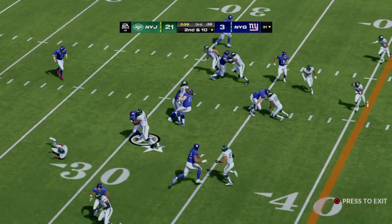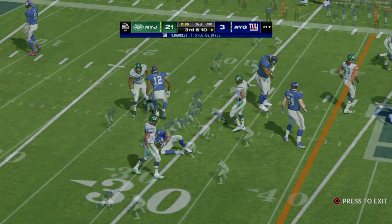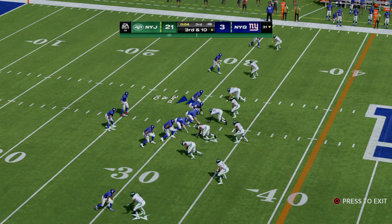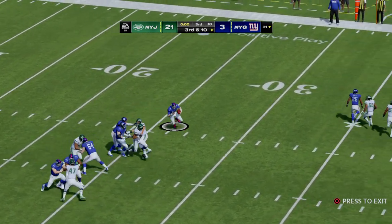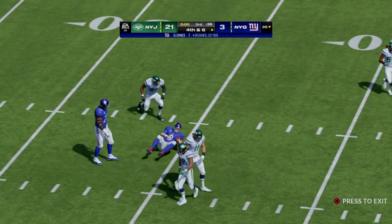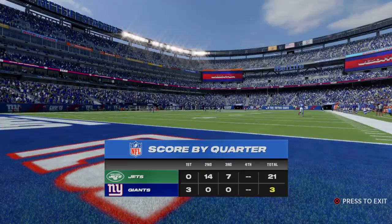On 2nd down, here's Barkley. And he is met at the line of scrimmage, and he goes down right there. Jones on 3rd down. And he'll only get this to about the 35. Well short of the line to gain. 3 quarters in the books.